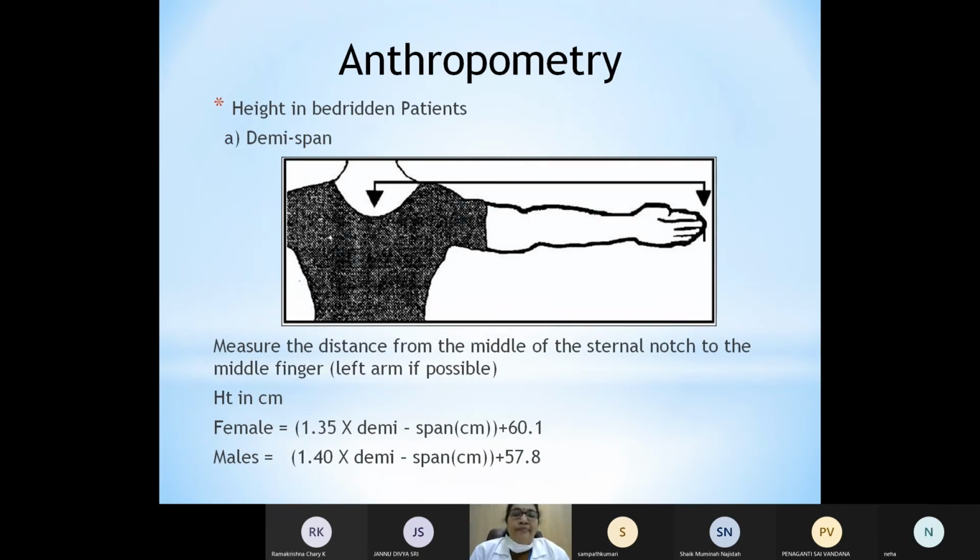So for bedridden cases or critically ill patients, we have difficulty in assessing the BMI. There, we can't take physical measurements for height and weight. There, we need to follow some techniques or tips. Here, this is one technique you can follow to take height, that is demispan.